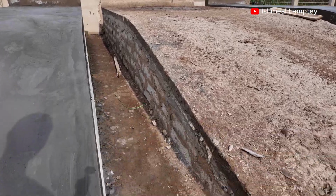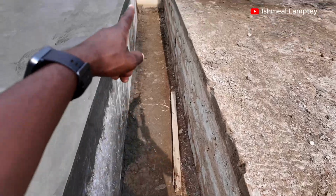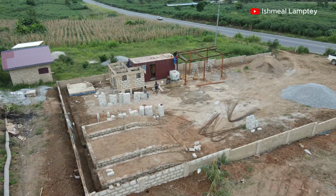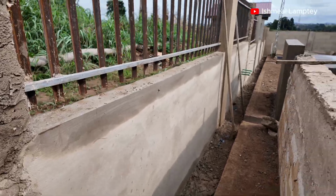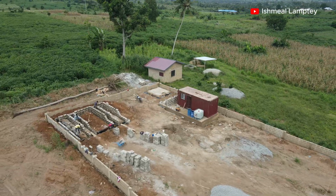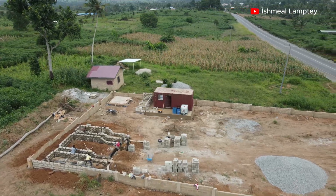Even if you look closely, you might notice the column. There's one in the middle here, and then there's one at the extreme end. And that is to be able to have the structure very firm so that it doesn't collapse. Yes, so this is the back drain I was talking about. And also during the construction, we had to lay the blocks on the flat side as it gives more strength and stability as against laying it on the edgeway.